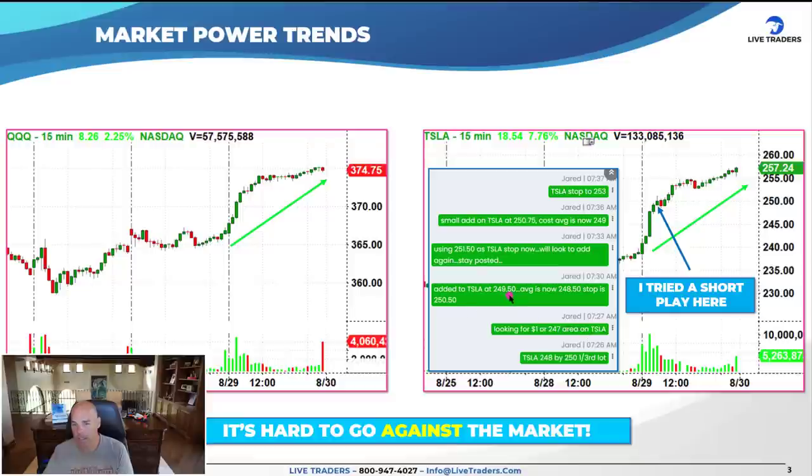Added to Tesla at 249.50. Average is now 248.50. Stop is 250.50. Then I raised the stop using 251. Okay. Small add at 250.75. Cost average now 249. Tesla stops 250. So that's when I finally got my money management and said, this is the hard stop on Tesla. Now, to be honest and to be fair, this was only going to be like a two-third of an R loss, even if it stopped at 253.